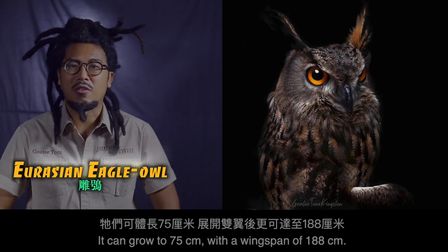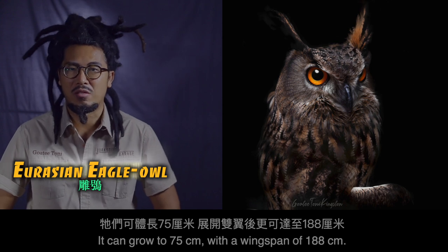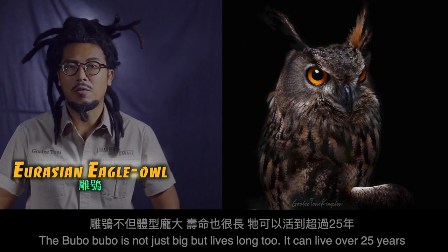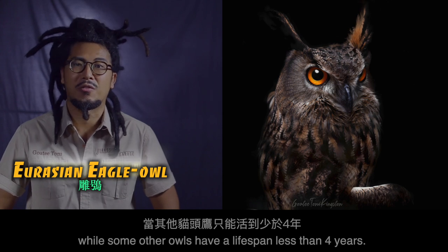It can grow to 75 centimeters with a wingspan of 188 centimeters. The Bubo bubo is not just big, but lives long too. It can live over 25 years, while some other owls have a lifespan of less than 4 years.